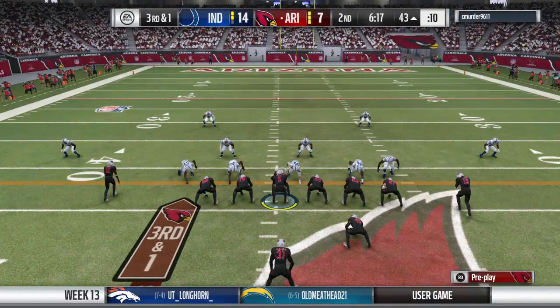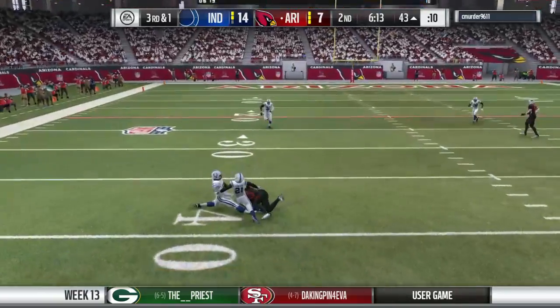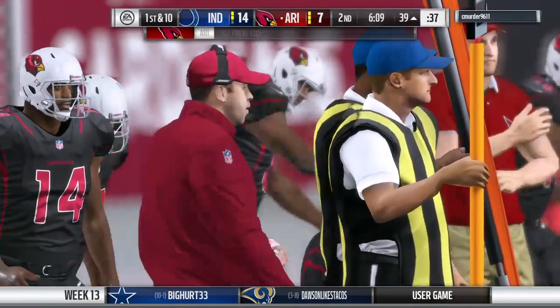Set! Green, 39! Garoppolo to throw on 3rd and 1. It's brought in by Floyd. And they pick up the first down there with a gain of 4.